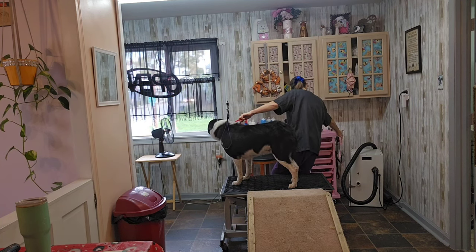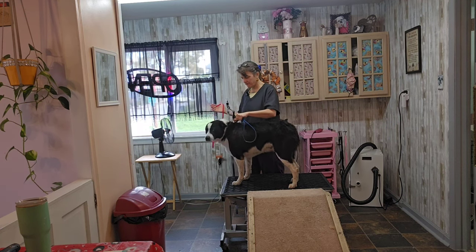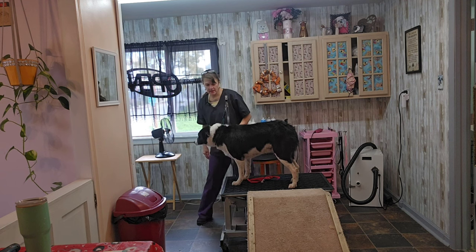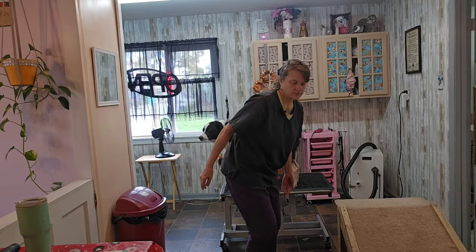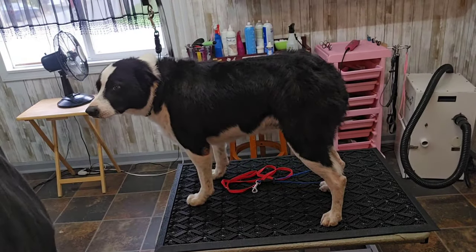Let me get a bigger loop. I got a small one on there. We need a bigger one for you. There we go. Switch this. Take this off. And raise this up. Now he is getting his neck trimmed, his butt trimmed, his nails cut. You stay right there. You stay. His nails are pretty much worn down. His ears cleaned, brushed, and all that fun stuff.